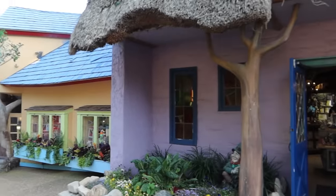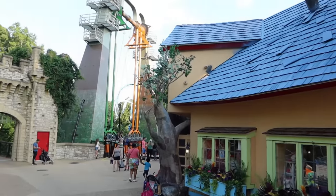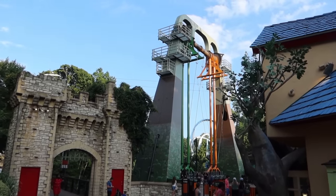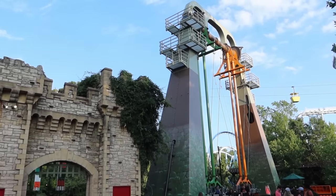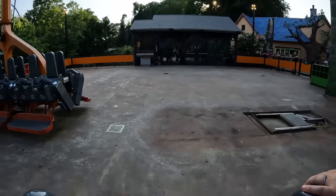Lots of different shops and buildings, all beautifully themed in. And right here, we've got Finnegan's Flyer, an S&S Screaming Swing. So we'll give this a go and we'll take you on. Not done this one. Here we go.